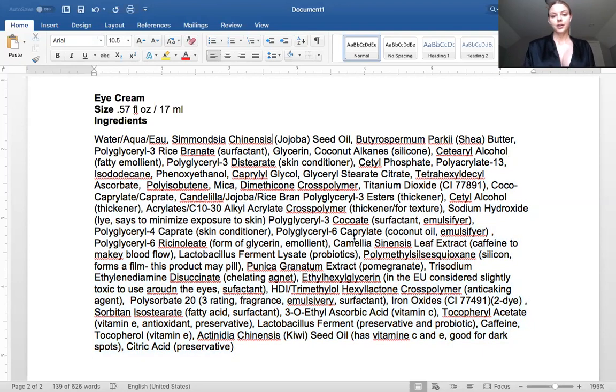It has caffeine in here. Many eye creams do. Many eye creams have caffeine because caffeine restricts the blood vessels, and the blood vessels underneath your eye is what gives you that dark look. So when you constrict those blood vessels, it makes it look cleaner, whiter, lighter. Iron oxide, that's a dye, and it's rated a 2 on a scale of 1 to 10, 1 being the cleanest, 10 being the most poisonous.